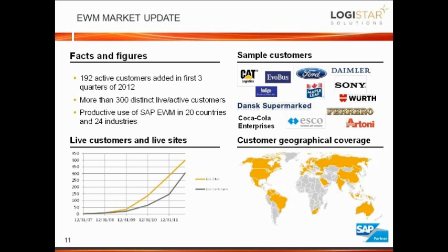And you see on the bottom right-hand side, you can see the geographics of where those implementations are. Really, a lot of the core major markets: North America, Europe, Asia Pac, and South America. And in the top right-hand corner, you can see that really it's a wide variety of industries: automotive, service parts, CPG, food and beverage, retail, high-tech, wholesale distribution.